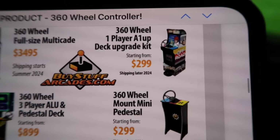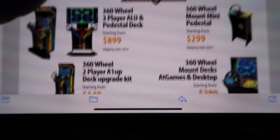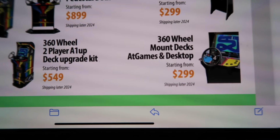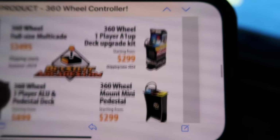So 1 steering wheel on the Arcade 1-Up or the mini pedestal, both the same price range at $299. The 2 steering wheel Arcade 1-Up at $549. And then the 360 wheel mount deck at Games and Desktop, $299. So your $299 price points.